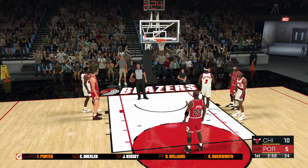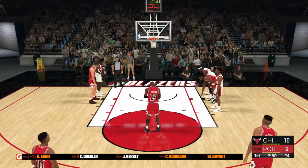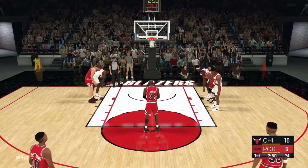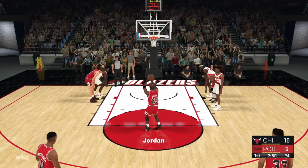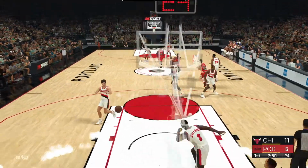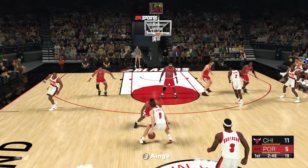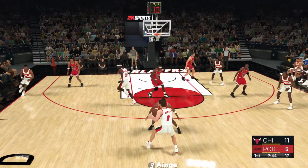Here's what Portland's going with right now. Bryant is checked in for Duckworth. Robinson comes in for Buck Williams. And Danny Ainge has subbed in for Porter. Chicago also making some changes. Purdue comes in for Cartwright. And B.J. Armstrong has subbed in for John Paxson. And what an advantage. You really feel like you can always trust him when he's at the line.